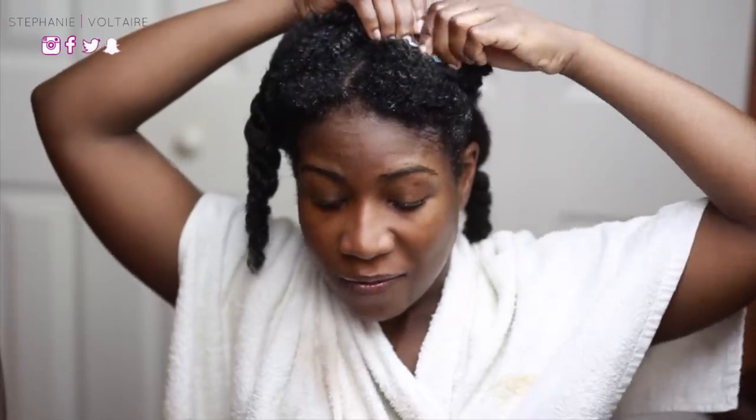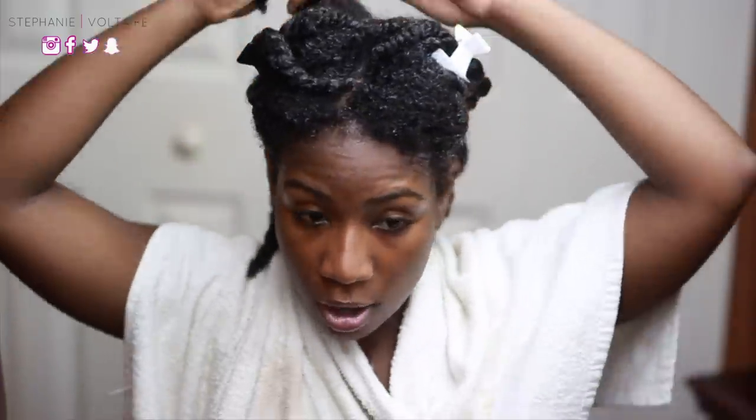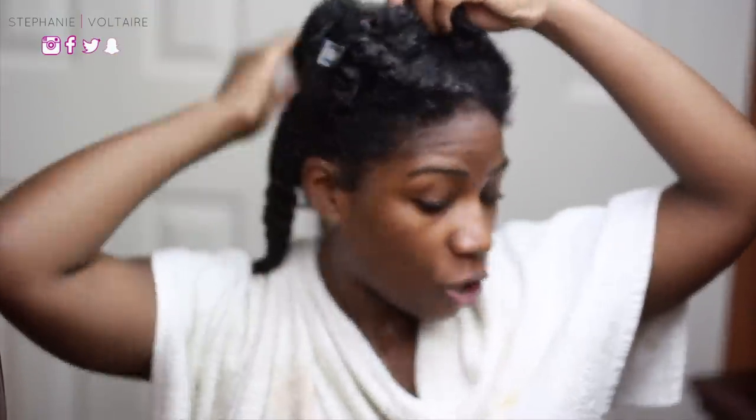All right, so I'm gonna try to work as fast as I can because I want my hair to stay dripping wet, and I also have an extra water bottle here, so when my hair starts getting a little dry, I could spray it. But yeah, we're gonna start off with the back section.